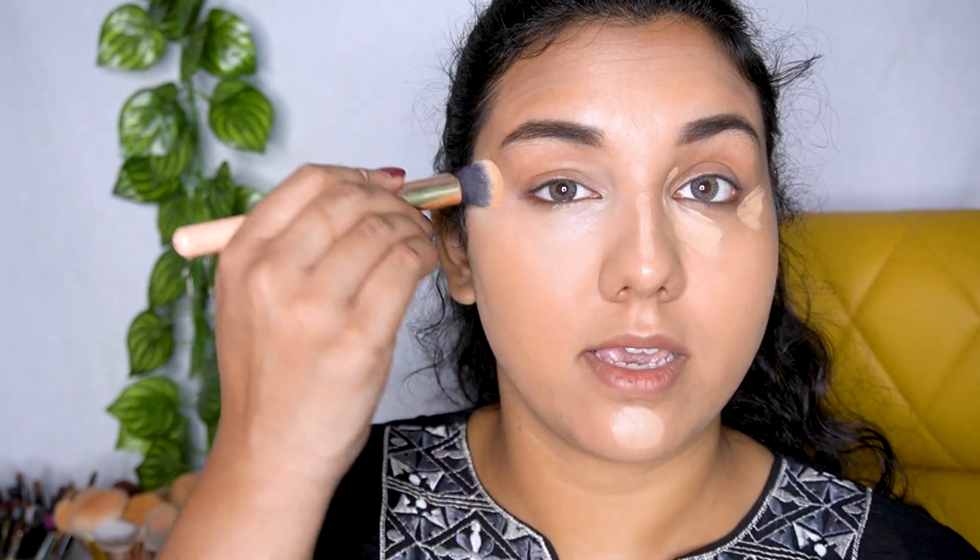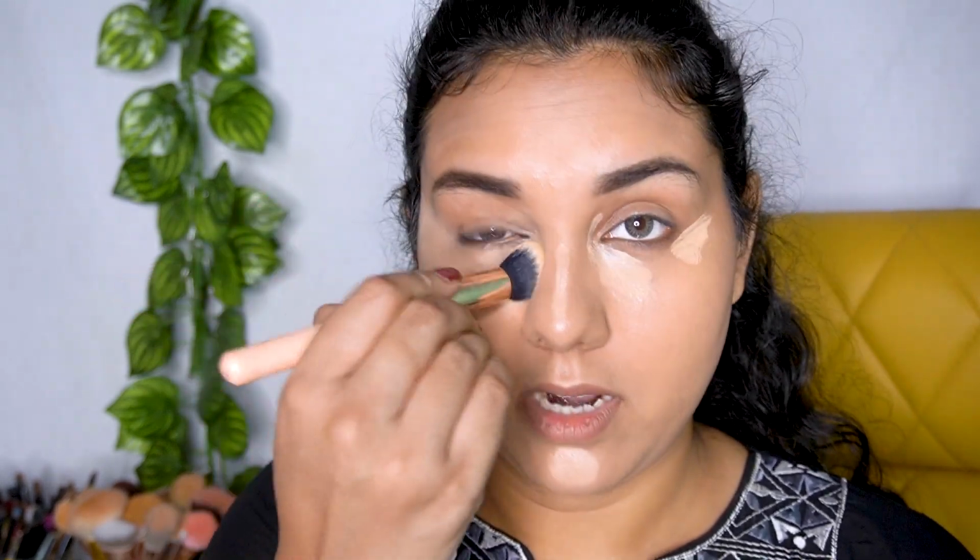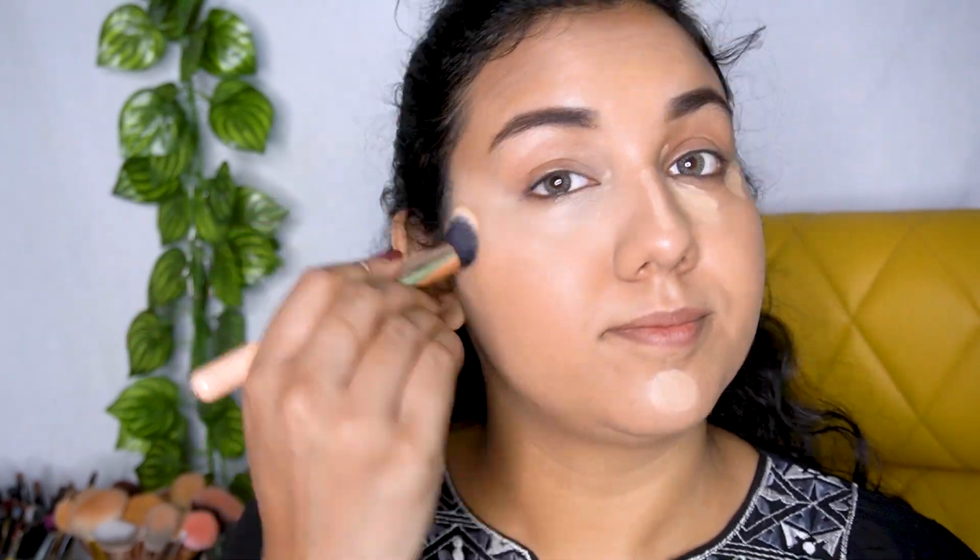So I'm going to use a round brush and I am going to blend out my concealer.